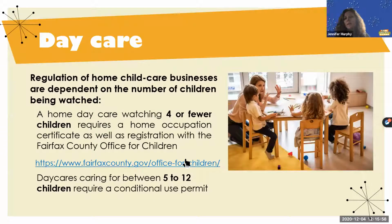Well, that also depends on how many children you're watching. As it says here, if you're caring for 4 or fewer children, then you can just apply for a home certificate of occupancy and then work with Fairfax County's Office for Children. But if you want to care for 5 to 12 children, you couldn't have more than 12 children, you can make application for a conditional use permit, and that's an additional review process that you would work with staff on. Over 12 children would probably be considered a nursery or kindergarten, or a little bit more than just home care. Yes. We have a few of those here in town, but those I believe were approved many years ago, and they do operate on a conditional use permit as well.